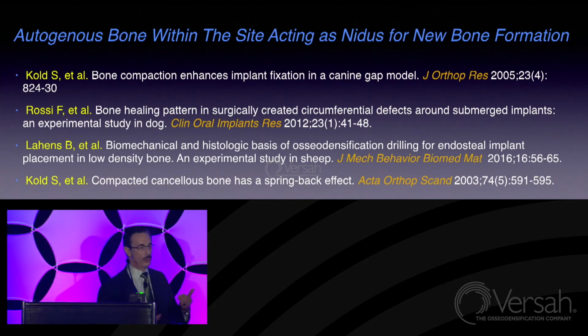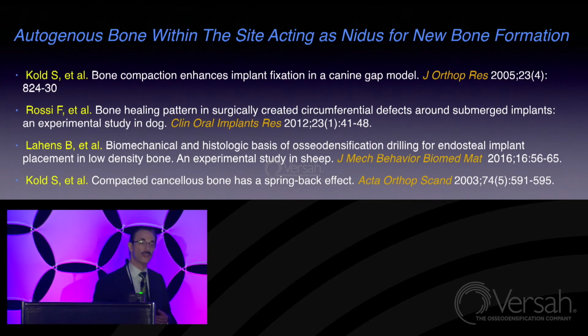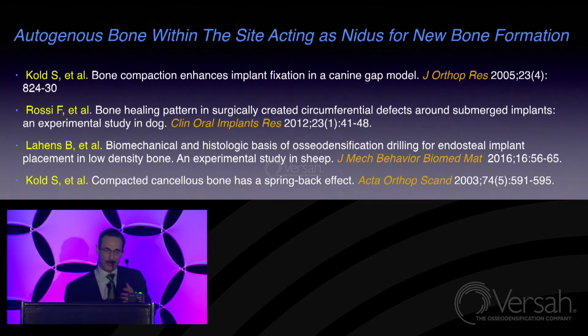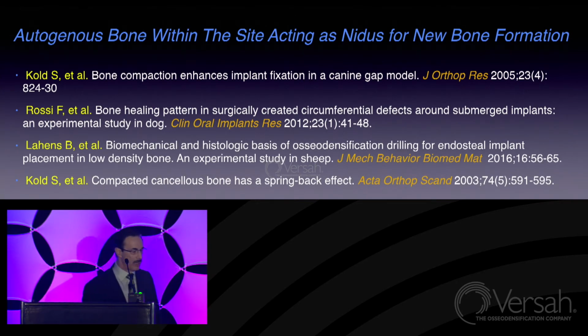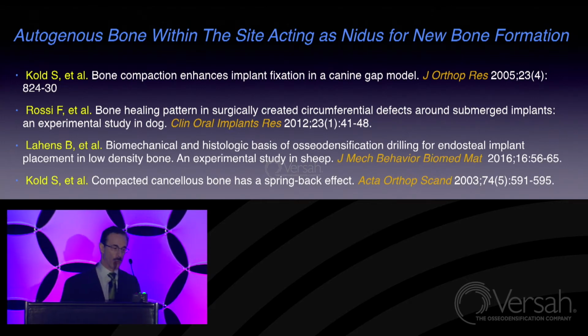And these are just 4 of the emerging studies on this. The first by Cold that was highlighted by Eric back in 2005, looking at bone compaction. Rossi's, where bone healing patterns and surgically created circumferential defects around submerged sites also showed where these bone chips act as foci for new bone formation because they're very chemoattractive. Layens and colleagues also showing the same phenomenon. And again, Cold and colleagues looking at compacted cancellous bone having, as Salah pointed out, this spring back or elasticity phenomenon to it.